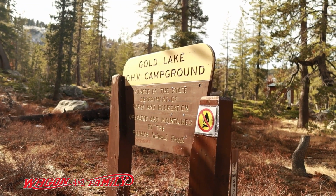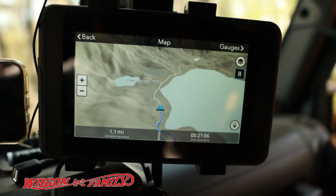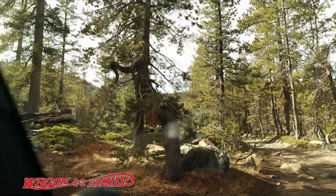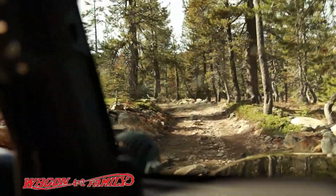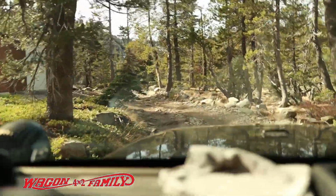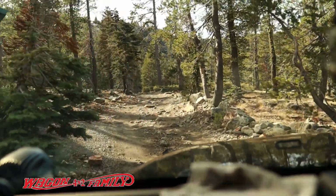Okay, so we're here at the Gold Lake campground, and there's a lake right there, and it's roughly 1.1 miles from the trailhead, and looks like there's a bathroom out here. Anyway, looks like it's a nice campground, quite a few spots right on the lake. There's a building right there, I'm not sure what that is. But so far, getting to this section of the trail is pretty darn straightforward.